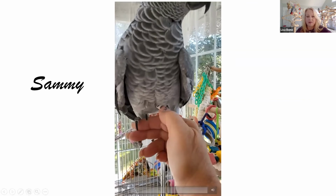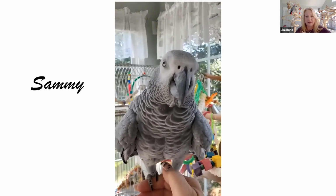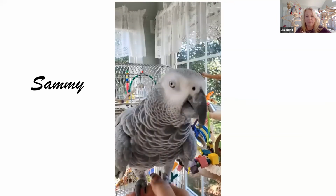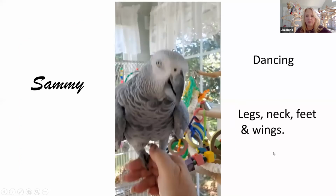Now, in the beginning of the video, you can see that her beak is open a little bit, her wings are out, and she's bopping. And then she saw my phone, which is silver, and she saw her reflection. And then she stops. So her dancing, legs, neck, feet, and wings.